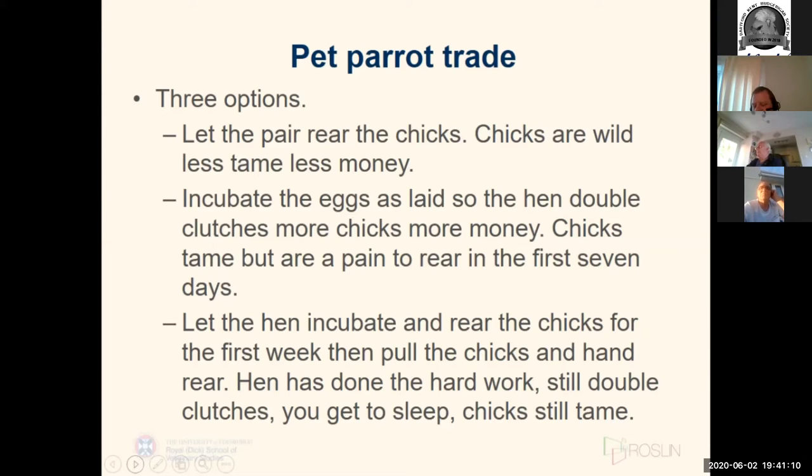The next option the pet parrot trade might do is incubate the eggs. And what they do this for is that they want the hen to double clutch. So if the hen lays a bunch of eggs, you whip the eggs away and incubate them, the hen will go on and lay another clutch of eggs, which means I get twice as many eggs, potentially twice as many chicks, and if I'm selling them at £500 a time, well, then that's more money for me.